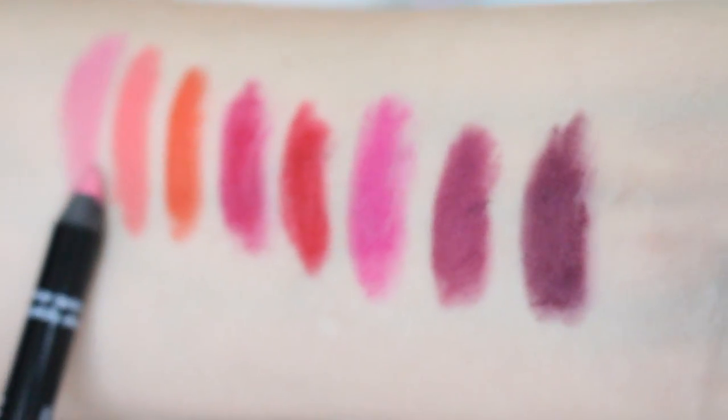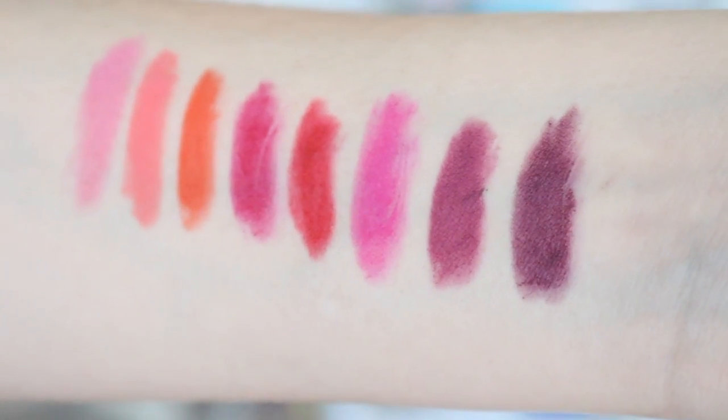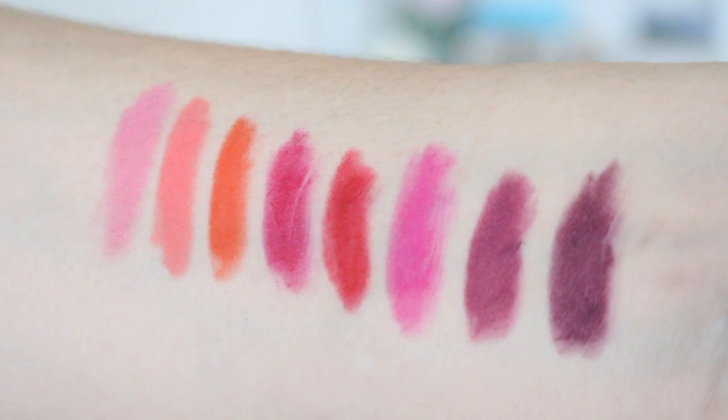I'm gonna still swatch that one on my arm so you can see it, but I'm gonna go ahead and swatch the pencils first. There's really a shade here for whatever you're into. Really pretty pinks, corals. This is another color I use a lot and I've worn in my videos. This is 19C. Okay, this first shade is 20C. It's the most baby pink of the bunch.